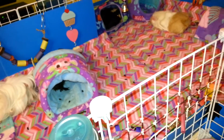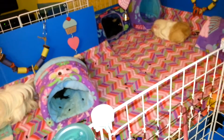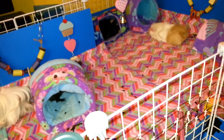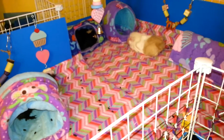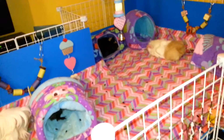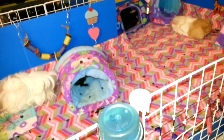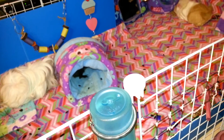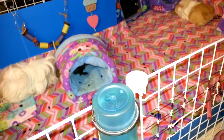But when you bring them home, you have to make sure they eat, because if they don't, then the GI stasis will take place, and that's just worse. Which is why if you hear people talking about critical care, which is what you would be told to force feed your guinea pig, it's either force feed or hand feed.